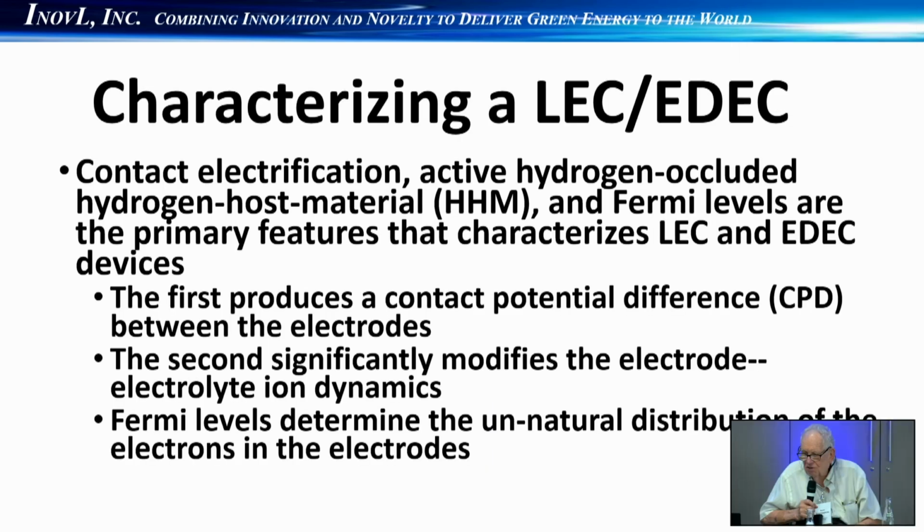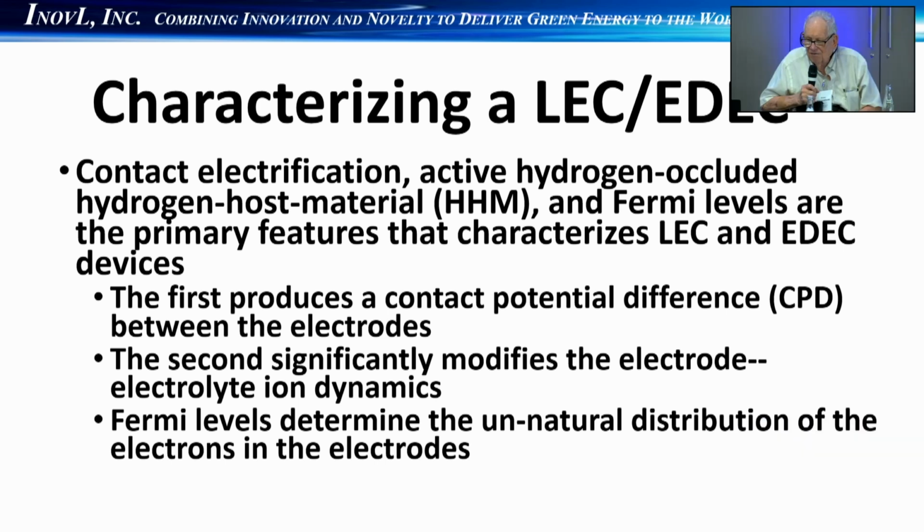Contact electrification, active hydrogen included host material, and the Fermi levels are the things that make the LEC operate. The first produces the contact potential difference. That was discovered by Volta around 1800. The second significantly modifies the electrolyte ion dynamics. And finally, the Fermi levels determine the unnatural distribution of electrons in the electrodes.